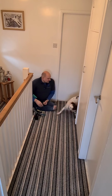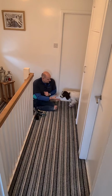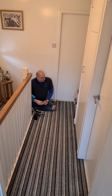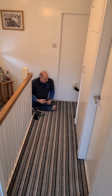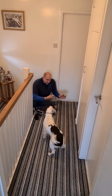Now in time, what I can start doing is as she starts dropping into my hand, I can start adding my cue word out, so that we get that out, out, yes. And we can start rehearsing this. And I always try and have a couple of items the same to start this with. So this would be the start of this game.